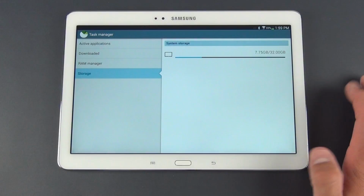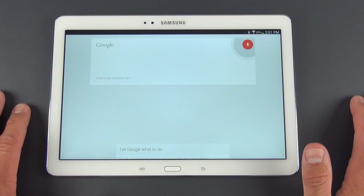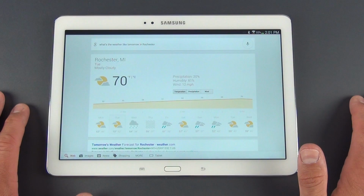What's the weather like tomorrow in Rochester? Tomorrow's forecast for Rochester is 70 degrees and mostly cloudy.